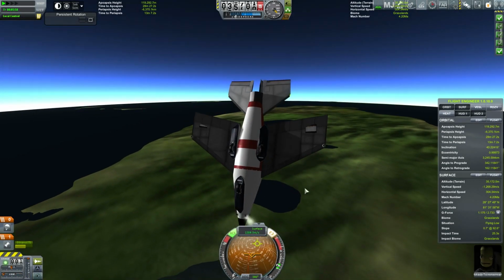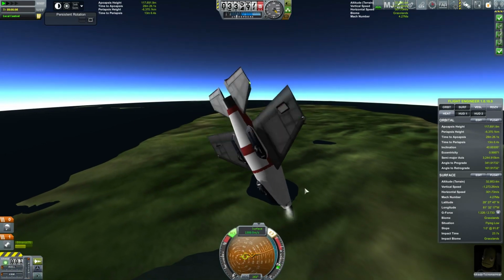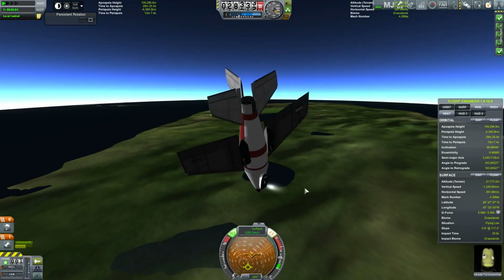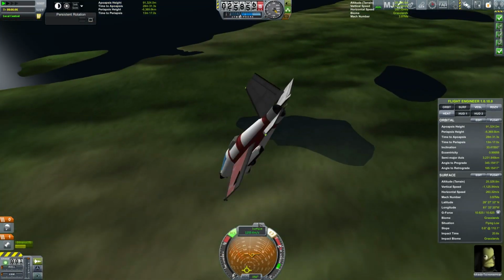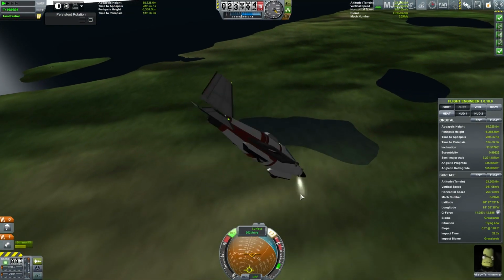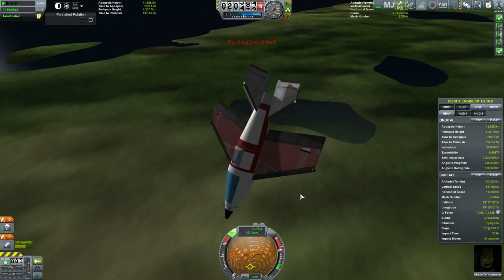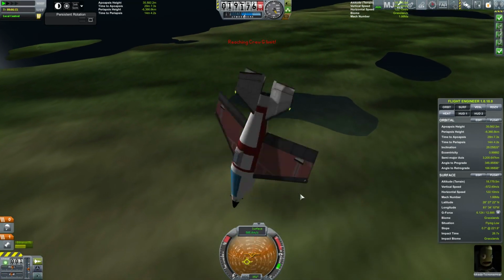Come on. Okay, we're not going to be able to pull out of this. So now we're moving down at 1.3 kilometers per second. Let's roll this into a spin. Yeah, there we go. Excellent. Notice the high G loading. That is slowing us down. A lot of that G loading is slowing our vertical speed.